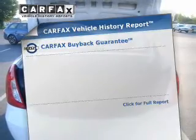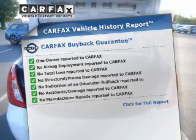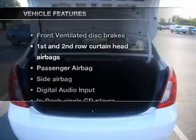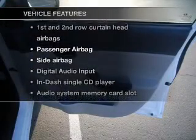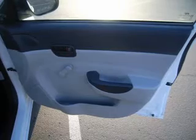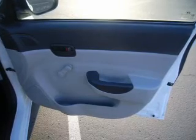An included Carfax vehicle history report allows you to purchase with confidence and the knowledge that your buy was a smart choice. And with these notable features, you won't want to miss out on the opportunity to own this amazing ride. An AM/FM stereo with a CD player, a satellite radio, power steering, air conditioning.